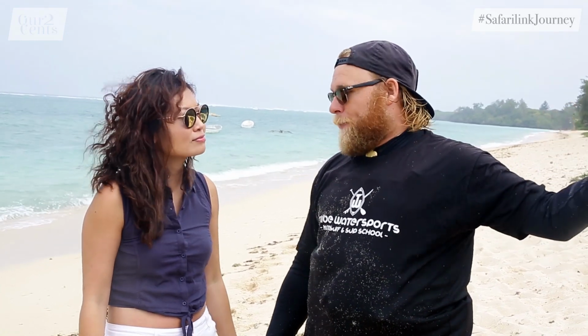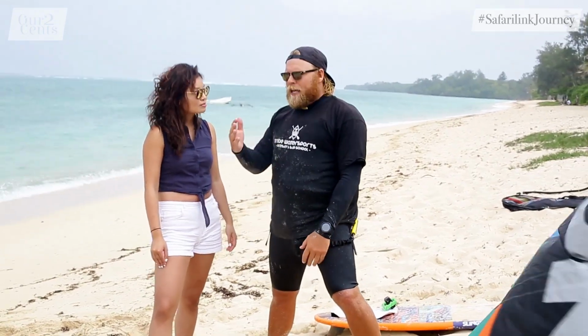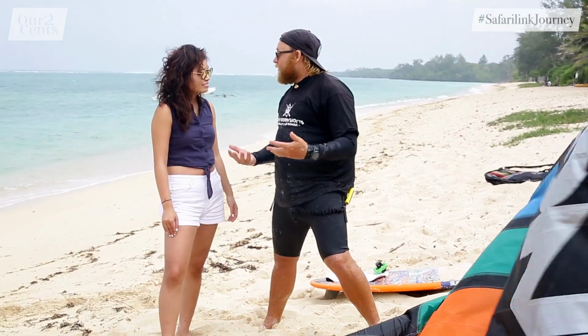Yeah, so now Safarilink are coming into Vipingo Ridge, or they've been coming to Vipingo Ridge for a while now. It's a great way of getting to Watamu, rather than having to go through Malindi. Yes, the journey's a little bit longer, but the process is a little bit easier. It's a very simple airstrip, so getting off and on the plane, it's like getting in and out of a taxi almost.